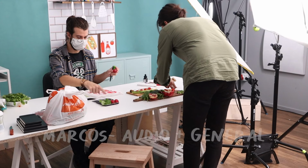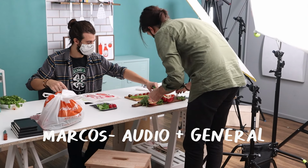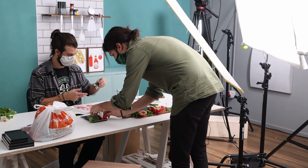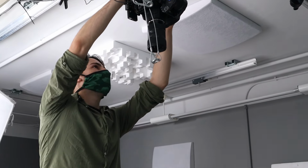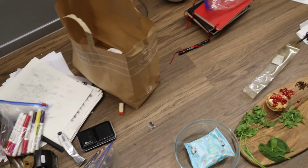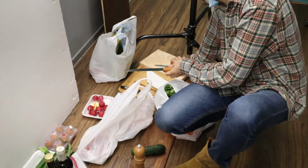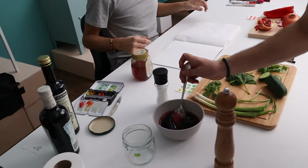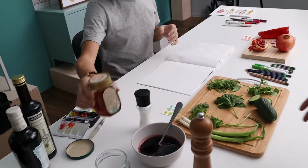Cool. And finally we have Marcos. Marcos was kind of the general dogsbody of the crew. He also watched over the audio side of things, checked that I was mic'd up correctly, and he also did some makeup touch up as well, and we kind of joked about that, but he was generally doing a lot of other things that are involved when you're setting up the set, so kind of setting up the lighting, setting up the cameras, making sure we've got all the right props.